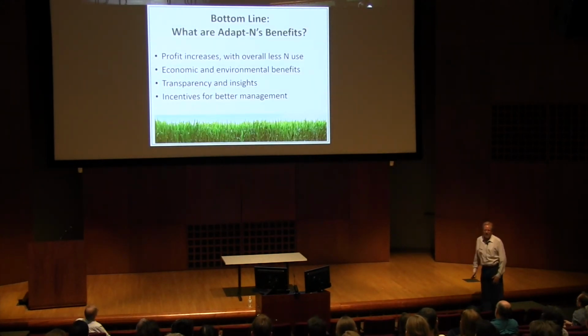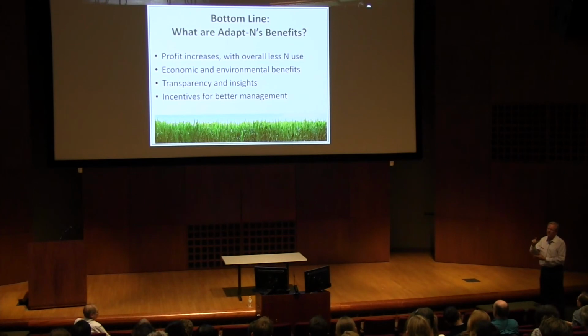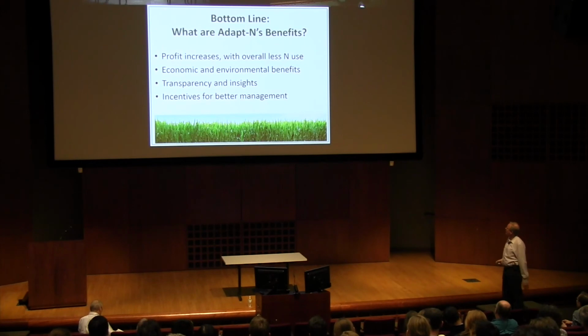So this is basically the bottom line. So if we can do increased profits, reduced environmental inputs, and we did some model simulations to look at the leaching and nitrous oxide losses, that's a good thing. So we feel really good about that. It's not perfect, but it's a lot better than what's out there. And we feel that the transparency and insights, even though it's a commercial product, is really valuable still. Farmers and consultants like that. And it provides incentives for better management.